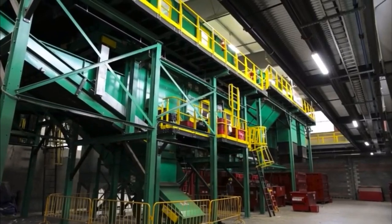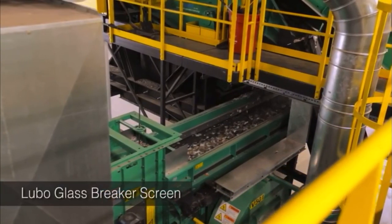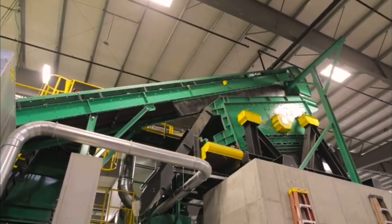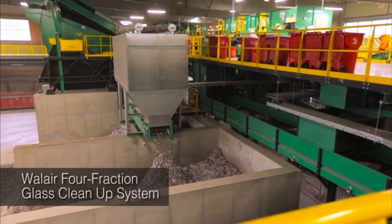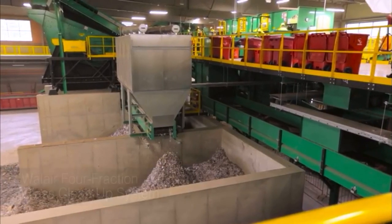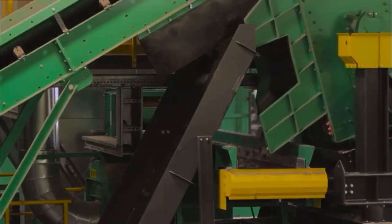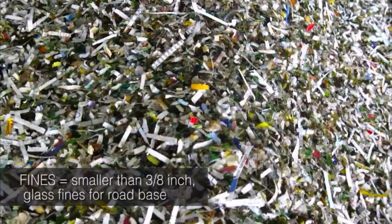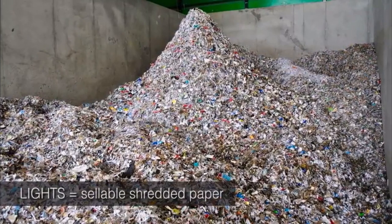The smaller material that falls through drops onto a glass breaker fine screen to break and remove the glass and other 2-inch minus sized material from the stream. The broken glass moves to a glass cleanup system for further separation to make it clean and sellable. The system screens material into 4 fractions: oversized, fines, heavies, and lights.